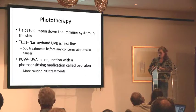I mention that because phototherapy is very helpful, and although it can be inconvenient, it is a really excellent treatment for psoriasis, and can be used in conjunction with other oral medications and with topical medications.